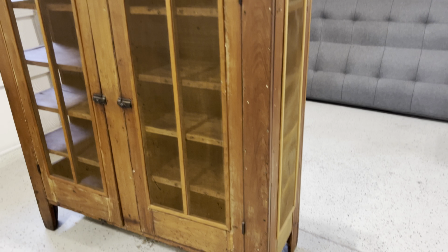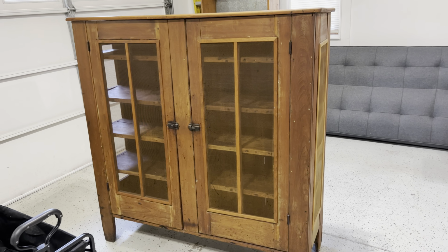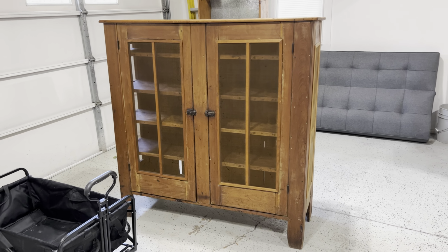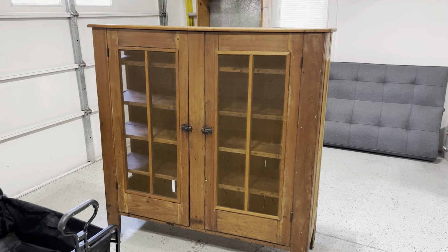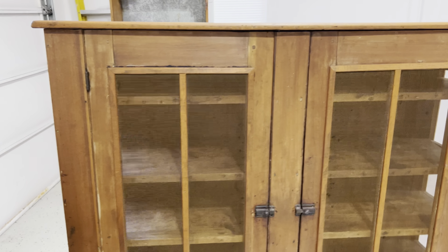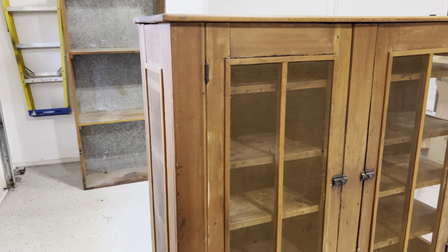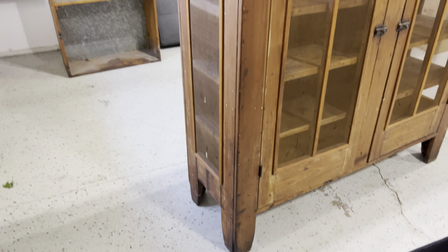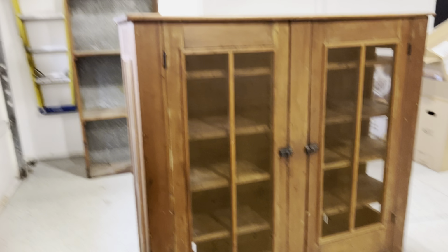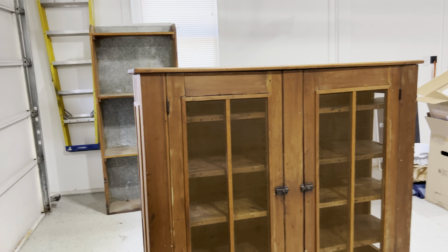We're supposed to be cleaning out, but this was on Marketplace for $200, y'all. Oh, and I can't believe I got there before somebody else. Is this not a beautiful piece? I've always wanted a pie safe. Could never get my hands on any at an auction, and this one is in beautiful shape. Oh my gosh. Oops-a-daisy, oops-a-daisy.